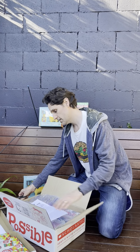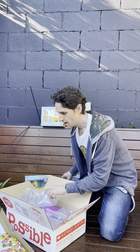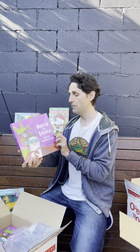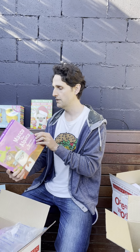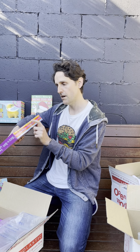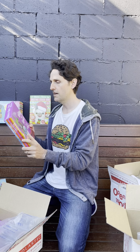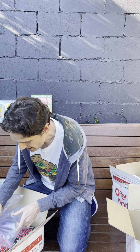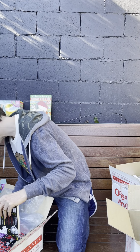Let's have a look. Here it is. It's the Macca the Alpaca Super Collection, and 5 books in one. Macca the Alpaca, Alpacas with Maracas, a stack of alpacas, Macca's Makeover, and Macca and our Super Pals in one super collection. That's cool. And oh, these are my author illustrator copies of Worst Week Ever.